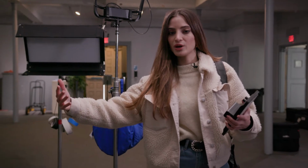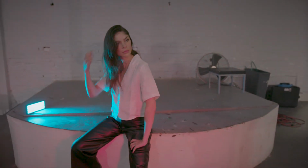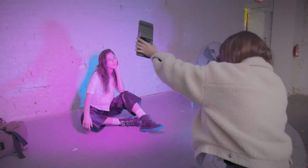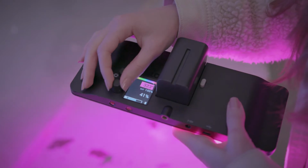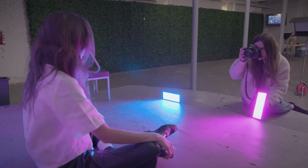I'll do like ring shots with it. I can put it behind the bride and the groom to kind of like illuminate the light behind them. You don't exactly need like a huge softbox. You can always use something small and compact like this. Mine is battery powered, so you just charge it for a couple hours, you bring it back and you take it with you for your photo shoot.